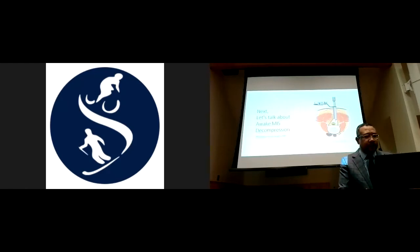So what this allows is for a faster recovery. We're doing the same operation. If you wanna go to sleep for surgery, that's also possible. We can do that. I try to talk you out of it, but if you want to be asleep, we can. Oftentimes when people are asleep, they don't even remember the surgery.